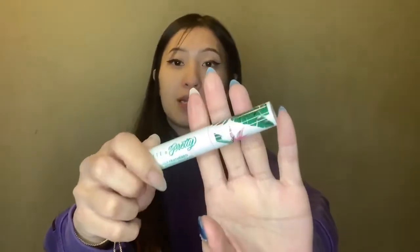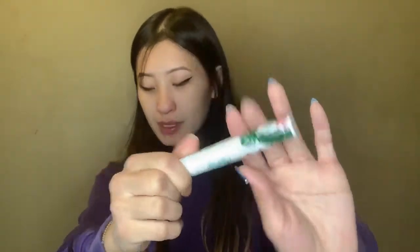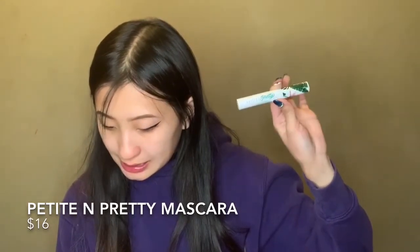Anyways, moving along, we have here another mascara that I have too many of, and this is the brand Petite and Pretty Fully Feathered Volumizing Mascara. But I'm not gonna lie, the packaging is so cute. I love the floral print on it. Super adorbs. And this MSRP is at $16. Oh, I'm sorry, I totally read this wrong. This is $25 and this is $16. I got it all switched up, but this is $16. The concealer is $25. Up next here is the Dr.